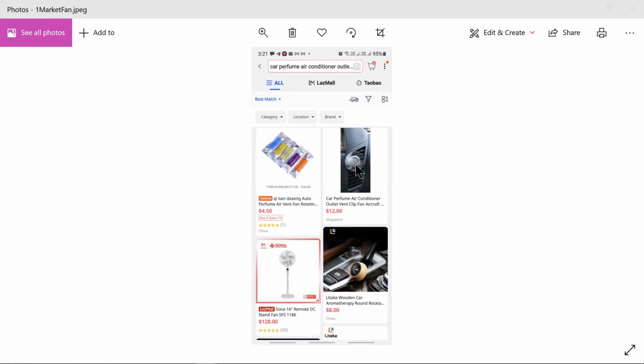So as it's basically fixed on the air conditioner outlet, and because the aircon blows wind, it will basically rotate the fan itself, and at the same time you will be blowing the perfume in there and give out a very nice fragrance in the car. And I'm actually selling this item for $12.